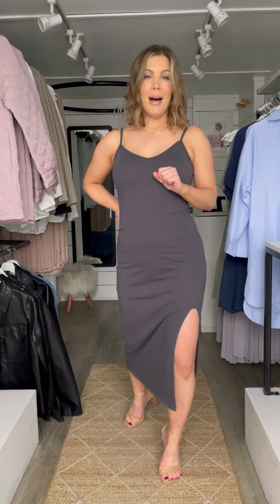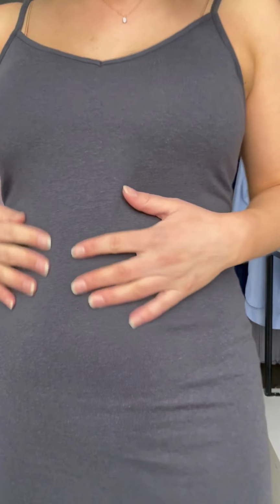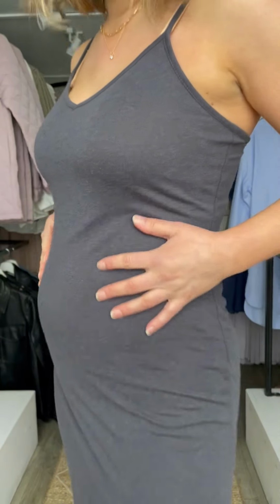So this is a perfect date night dress, but it also is a great dressing down dress because of the fabric. It's a polyester cotton rayon blend. So it has that slub feeling where it's kind of a little bit bumpy, but it's so, so soft, and it is quite a lightweight fabric.